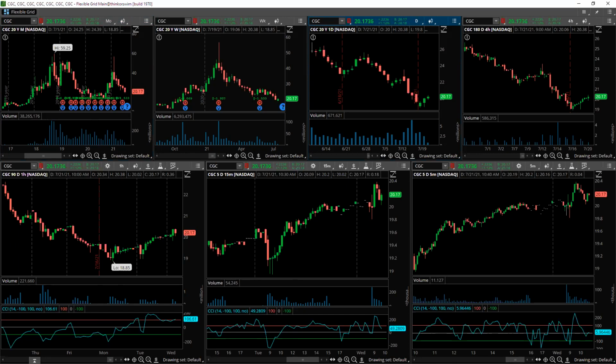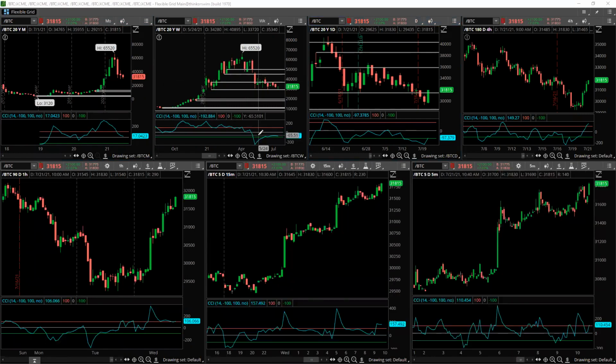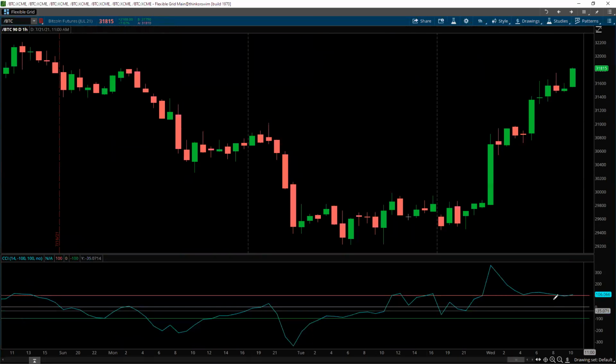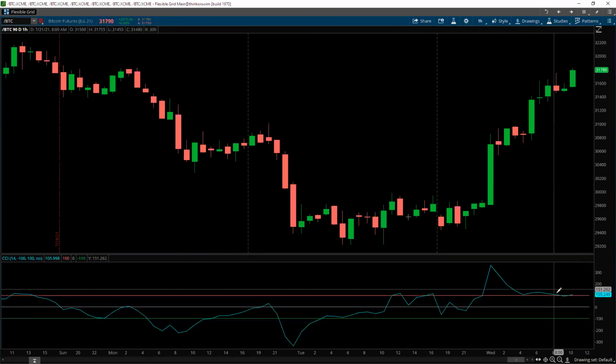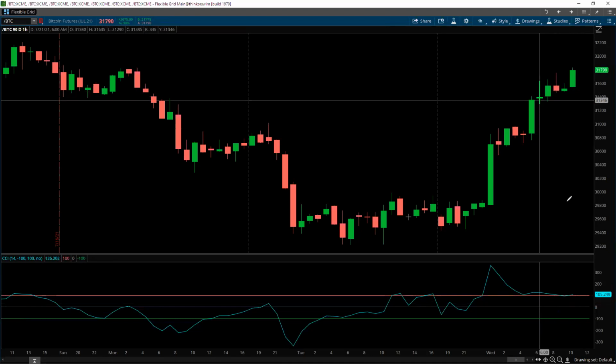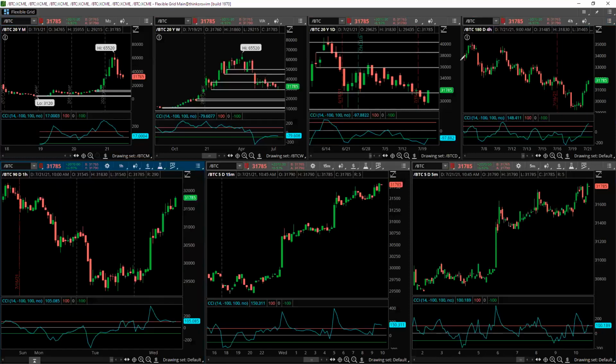Question on Bitcoin. Let's look at Bitcoin again. You can see over here, for example, this is where to ignore the CCI. You see the CCI went from above 100 to below 100, but that's not a sell. This is an upward moving market here. You want to ignore the sell signals for now.